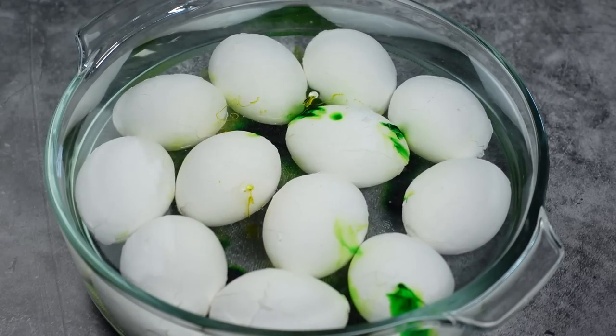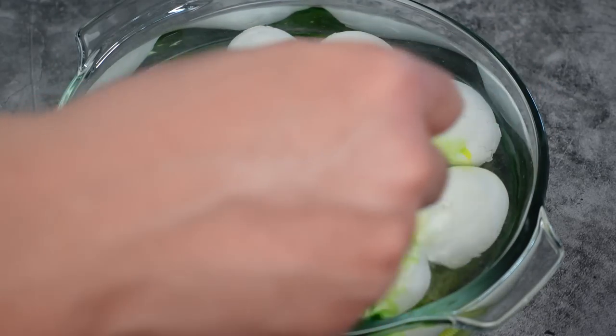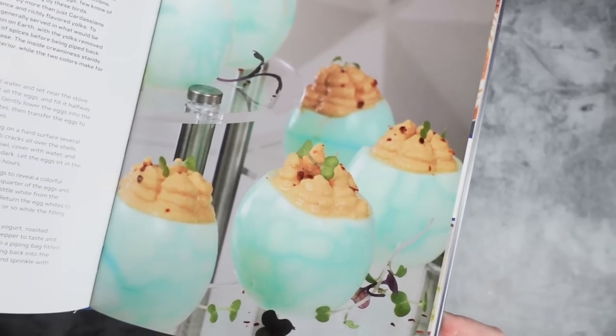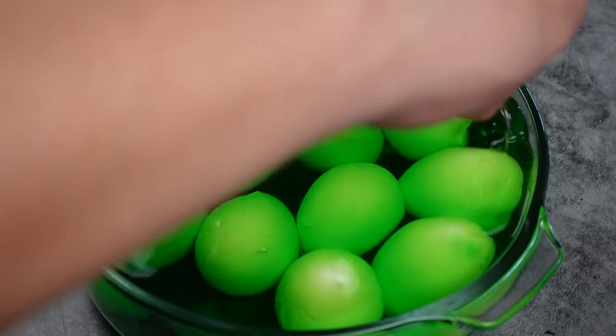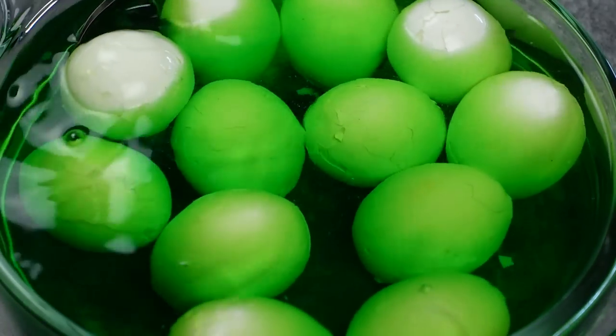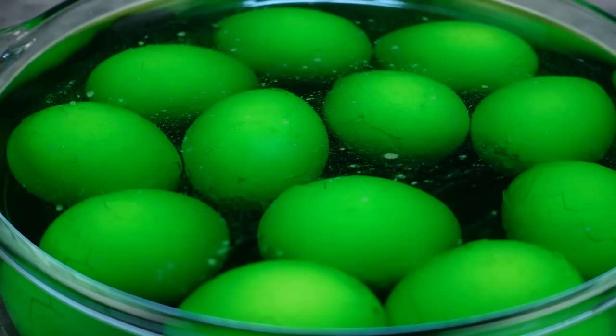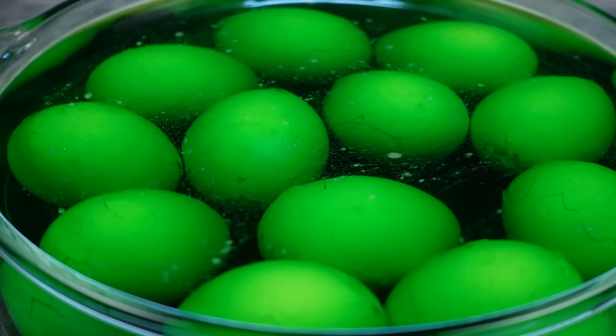I'm kind of questioning whether this is a typo and if the cookbook means blue and yellow coloring instead, because the cookbook photo looks more blue instead of green, but who knows, maybe it'll turn more blue in the process? The cookbook says to add enough food coloring until the water turns dark. This is dark enough, right? Let these eggs sit in here for 4 to 6 hours.